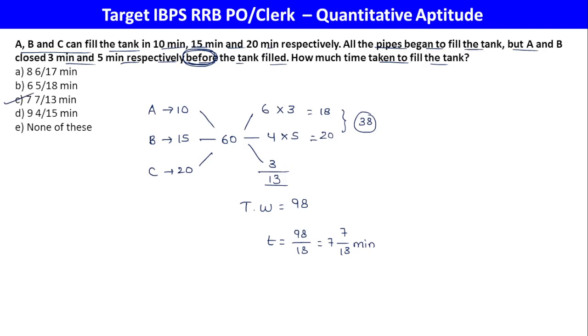Before any keyword is the work add chayale, right? Yes, next question.